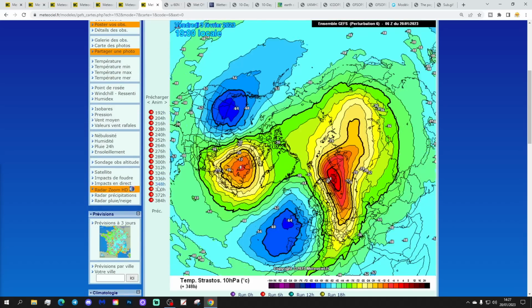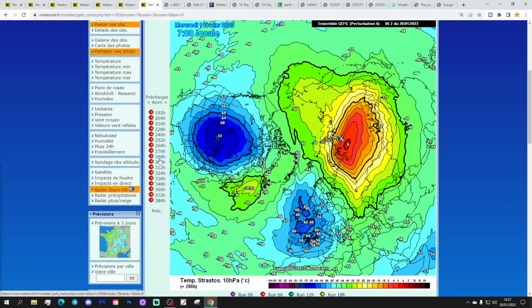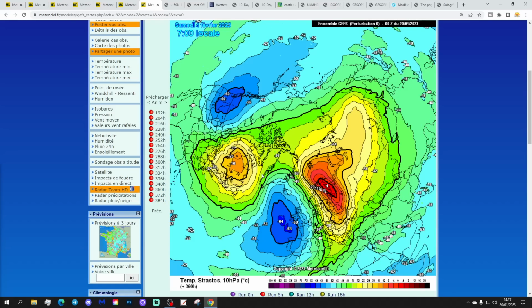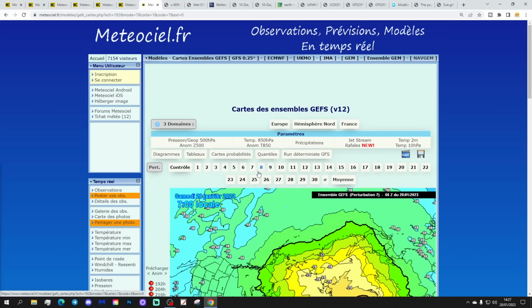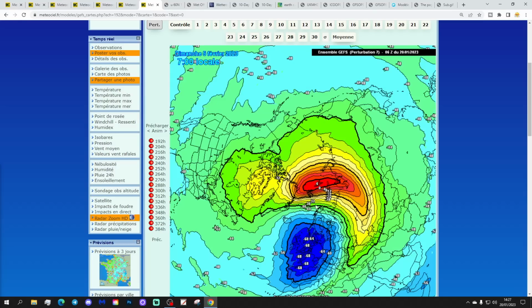Ensemble member number 6 splits the PV. That one does successfully get us a split of the PV. Focuses the warming towards Scandinavia as well, you'll notice. A little bit similar to the operational run. Main thing is that it does split the PV though. Ensemble member number 7 looks like that. Displacement event. Very significant warming right over the top of the pole with that one.